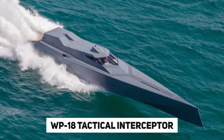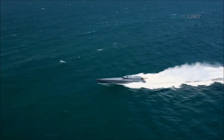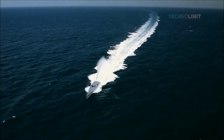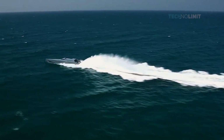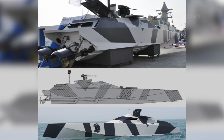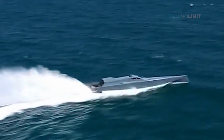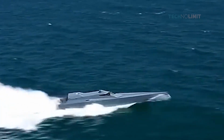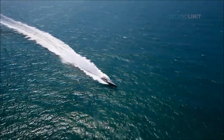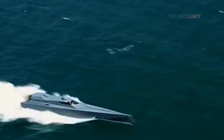WP-18 Tactical Interceptor. Here's a mouthful: the Special Forces Interceptor WP-18. This ship is no joke. With a menacing exterior that looks like a bullet, this boat will fly like one on water. With its wave-piercing hull and stealthy looks, the WP-18 is the newest arrival in the field of fast watercraft and is made by a relatively young firm as well, Abu Dhabi Mar. The objective of the craft is interception and it will be employed by navies and coast guards of the nations acquiring it.